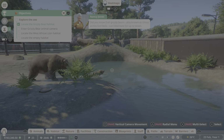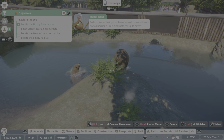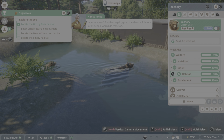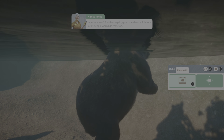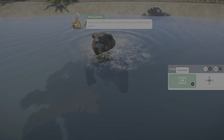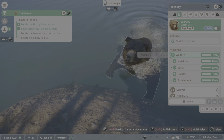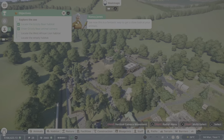Did you know that grizzly bears, also known as Ursus arctos horribilis, can hibernate for up to 7 months a year? But then again, given the chance, I think a lot of people would do that too. Select one of the bears and you'll bring up its information panel. See, now this is a fantastic way to get a close look at your animals.